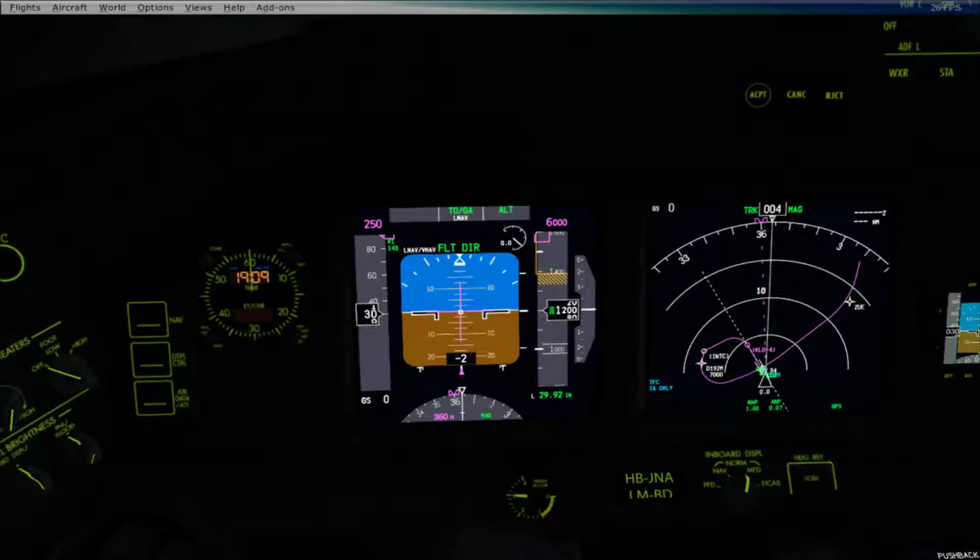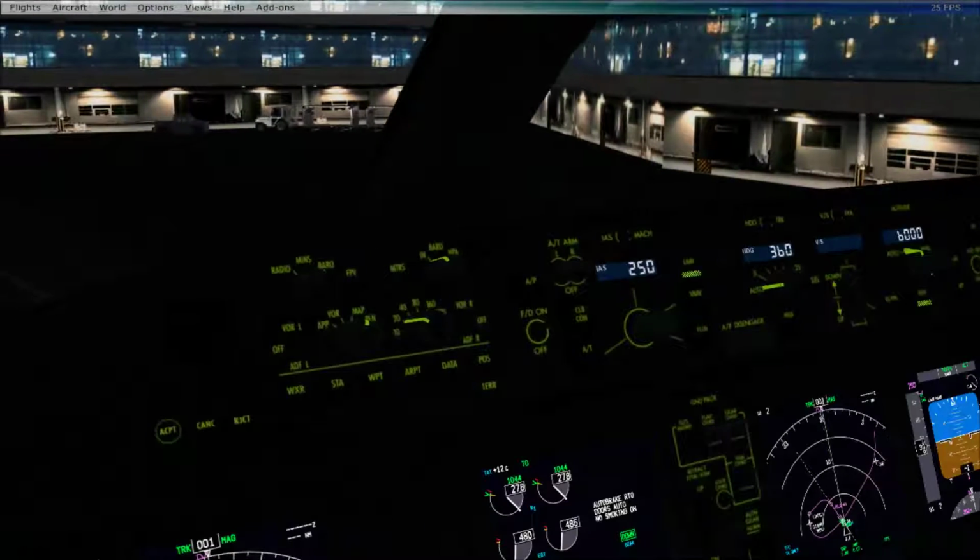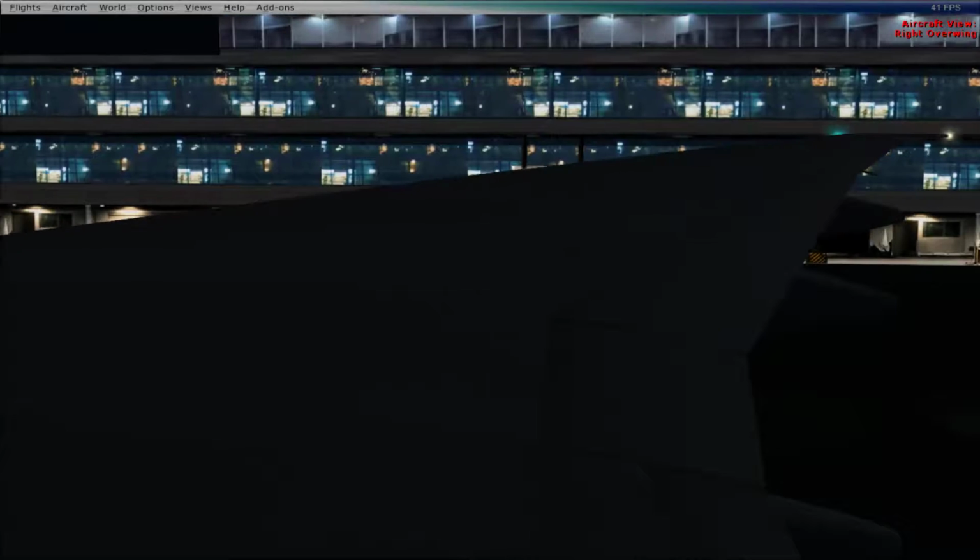And we should taxi by November. And then left. It didn't say which way it was. So November, then left, then Echo to holding point, Echo 9. A very dark night today. Just driving. I guess it was F, didn't say.